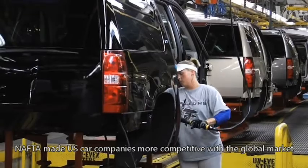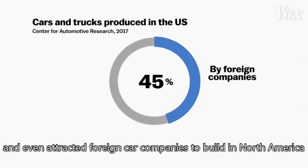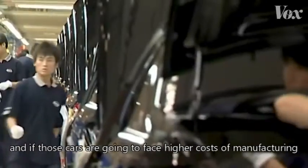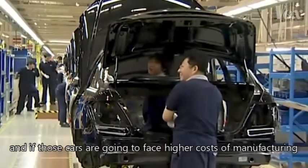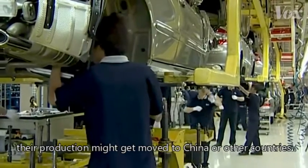But the USMCA could actually incentivize car companies to leave North America. NAFTA made US car companies more competitive with the global market, and even attracted foreign car companies to build in North America. And if those cars are going to face higher costs of manufacturing and tariffs, their production might get moved to China or other countries.